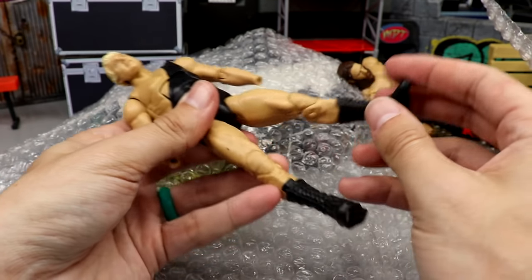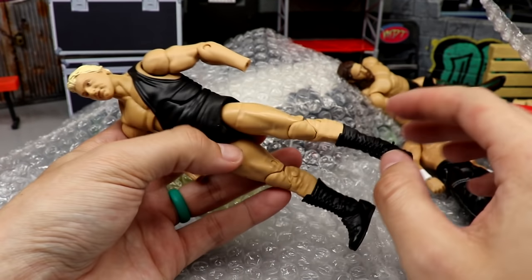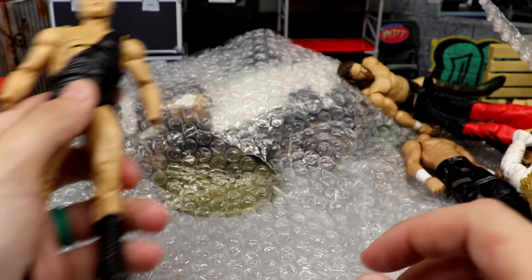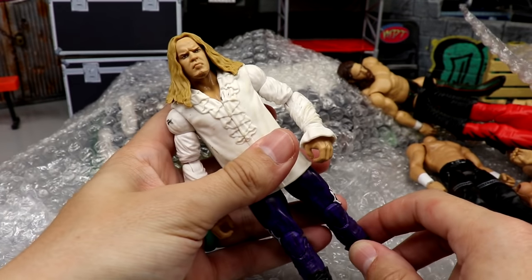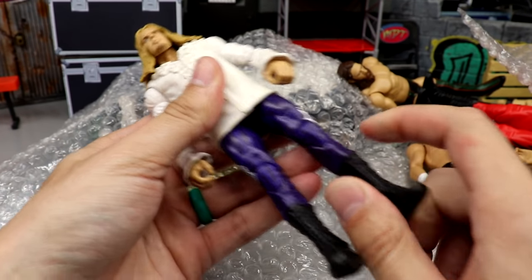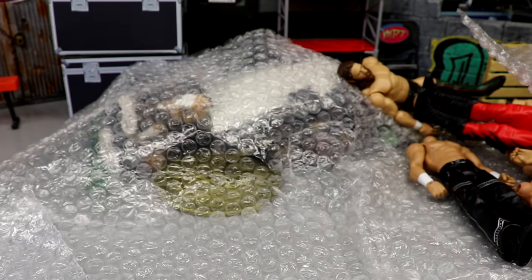They really screwed with him, though. Underneath that suit, they made him look really weird. He's got these wrinkles on his legs and stuff. They used a tights mold for him, so very odd choices there. We have an Elite 86 Christian, I think. Not the Chase variant, but the regular version, so that's pretty cool. Beautiful looking figure. Really cool sculpts on that guy.